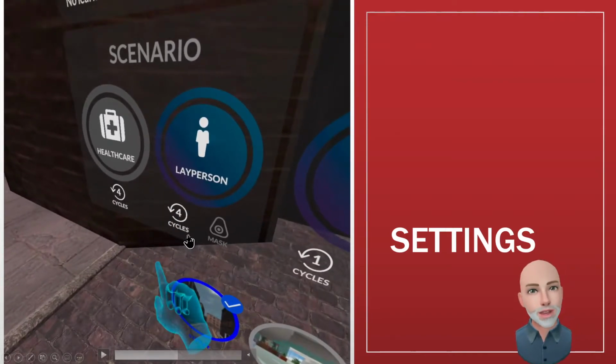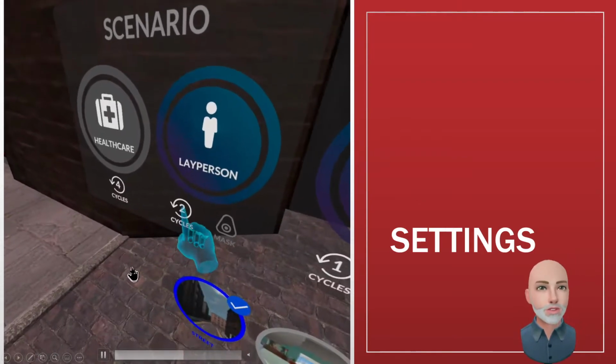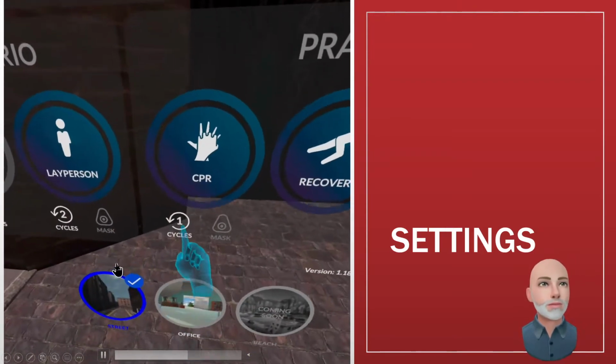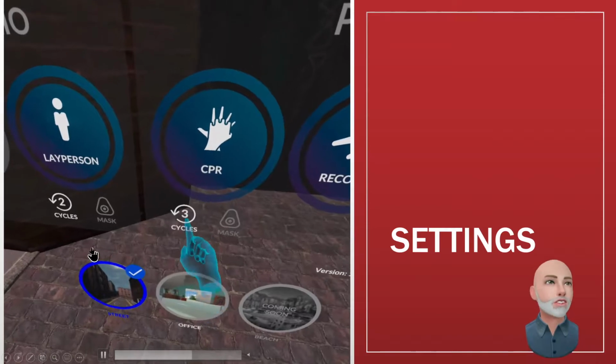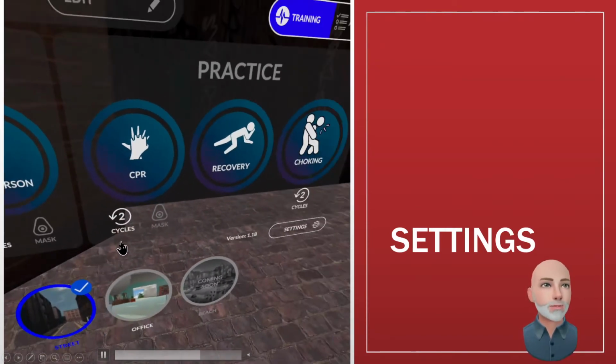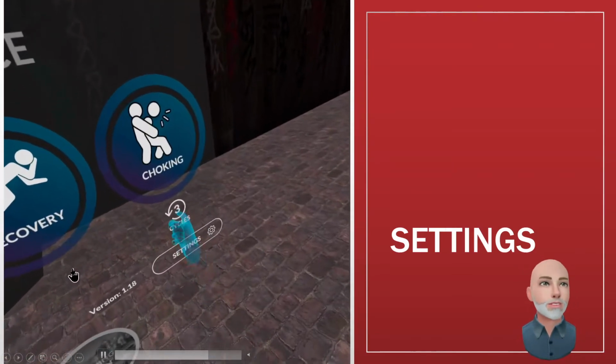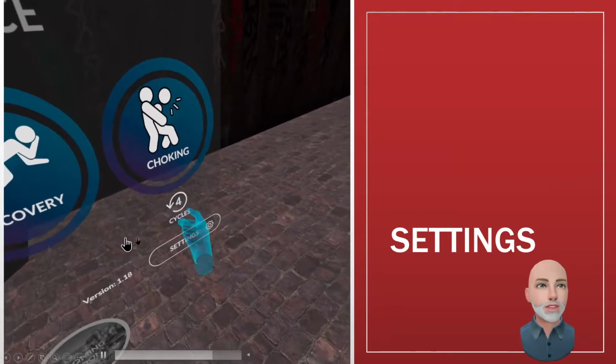So again, if I had selected 4 cycles at 120 minutes each, these scenarios would have lasted 8 minutes of CPR. And let me tell you, that is a workout. We can put it to 2 cycles and 60 seconds. That might be what you want to shoot for, and whether or not you want to do the breathing with a respirator mask or not, you can decide to do that.